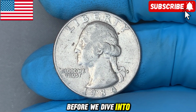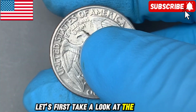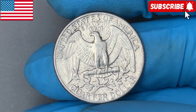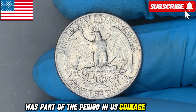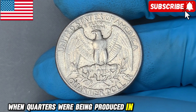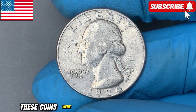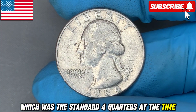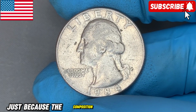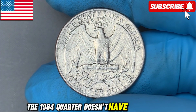Before we dive into what makes the 1984 quarter so special, let's first take a look at the context in which it was minted. The year 1984 was part of the period in U.S. coinage history when quarters were being produced in large quantities for regular circulation. These coins were made of a copper-nickel alloy, which was the standard for quarters at the time. But just because the composition and design were standard doesn't mean the 1984 quarter doesn't have hidden value.